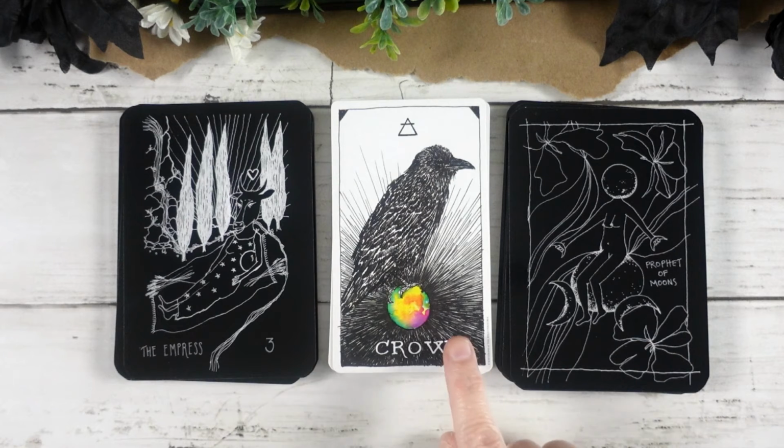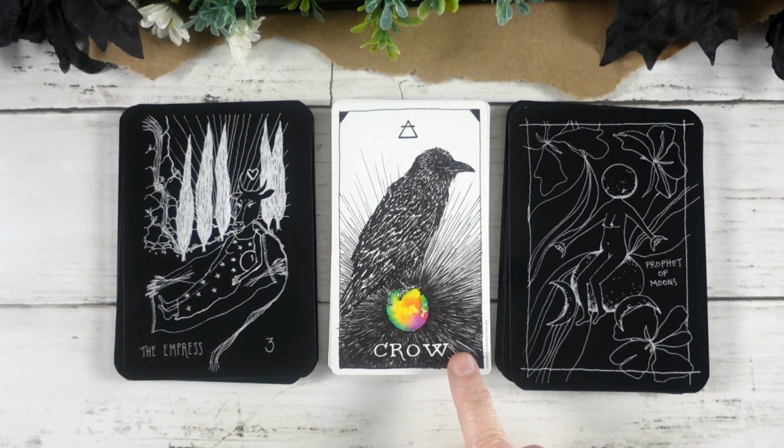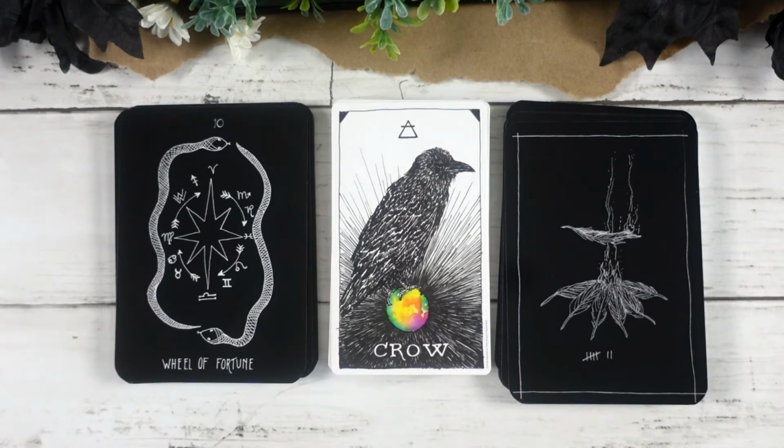So now let's pull in a little bit of animal energy. I have the Wild Unknown Animal Spirit here, and you can see how we can pull in that animal energy for our central point as well. Now in this case, these art styles are a bit more similar, so they feel aesthetically like they flow together in a story a little bit better. So here we have Crow between the Empress and the Prophet of Moons. Quite beautiful.